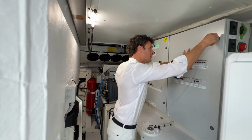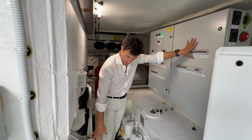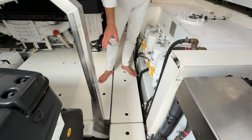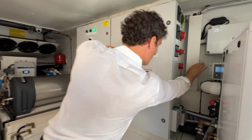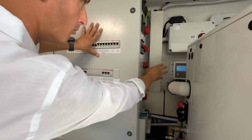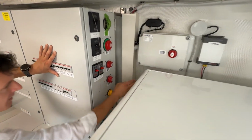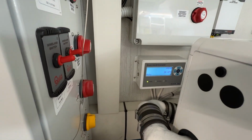So what I mentioned earlier about the electro strainer system, you saw it was right here for the air conditioning, the raw water treatment for the air conditioning. Right here is the module. So what you can see here is if it's operating or if it's in standby mode. It's located right behind the generator, and the supplier of this is Electro-C.